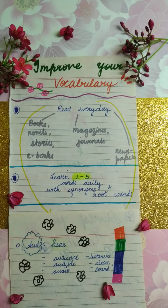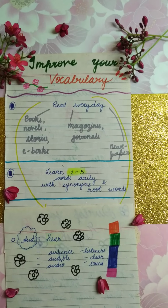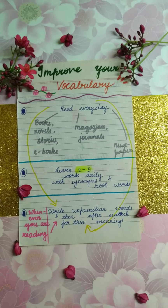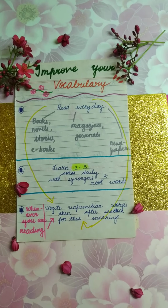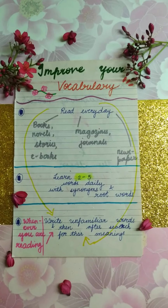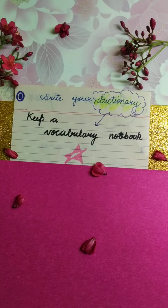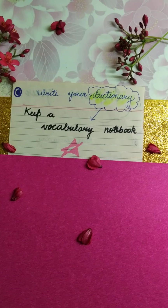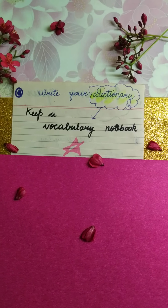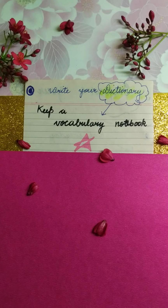So like this, root words, or we can say related words, help a lot to improve vocabulary. It is the fastest way to improve vocabulary. So the second tip was that minimum you have to learn 2 to 5 words daily, and maximum it depends on your capacity. Root words and synonyms will help you a lot. Now the fourth tip is keep a vocabulary notebook. In an indirect way you can say, write your own dictionary. Keeping a vocabulary notebook is really helpful.